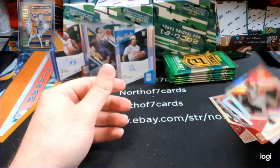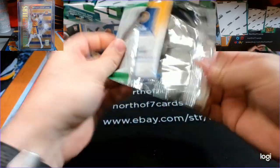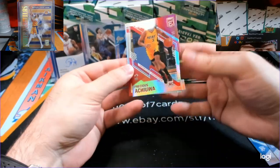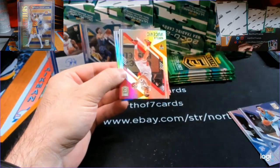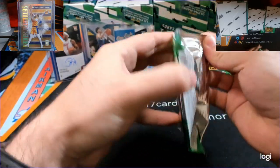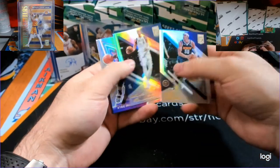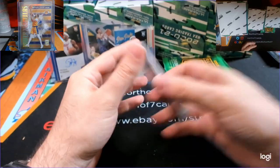Paul George, DeAndre Hunter. Looking for the big ones. Brooks, SGA, Precious Achiuwa, die cut out of 95. Congratulations, got an auto and a die cut now. Vukovic and Miles Turner. Aaron Gordon, Porzingis, Kyrie Stars, Draymond, and Tyler Hero.